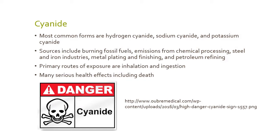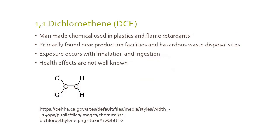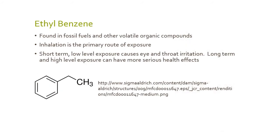Cyanide can come from the burning of fossil fuels and chemical processing. There are many serious health effects with cyanide, including death. DCE, or 1,1-dichloroethene, is used in plastics and flame retardants. Dioxin is hugely toxic. If you've heard of Agent Orange, Agent Orange is a dioxin. It's an herbicide. It will kill all of the plants and trees that it's sprayed on very, very quickly. Ethyl benzene can be found from burning fossil fuels.